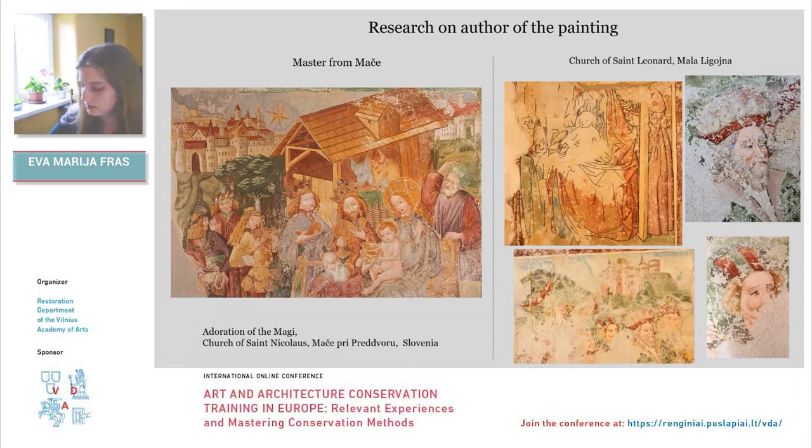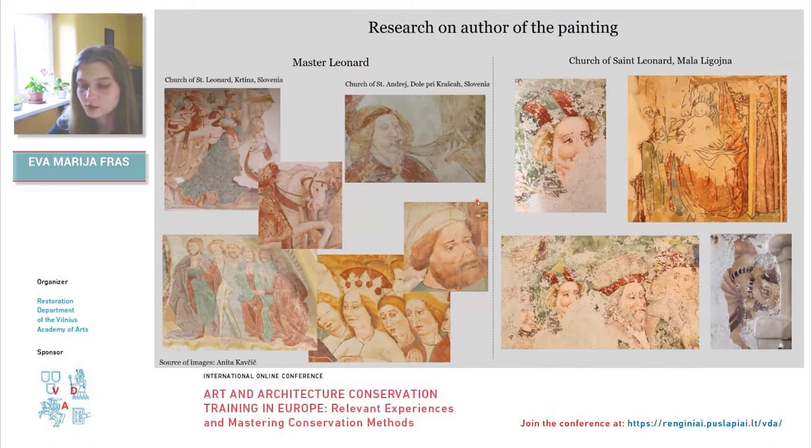Now we will compare some of Master Leonard's paintings. If we take a look at this figure with an instrument, the basic shapes, the cheeks, the eyes, and the hair are quite the same. Plus, if we compare the faces on the lower picture here, we can see the lines around the eyes and the eyebrows are almost exactly the same. And these are quite specific and accurate details we have to consider.